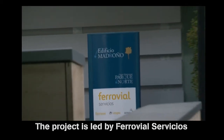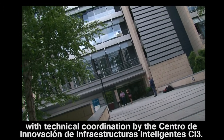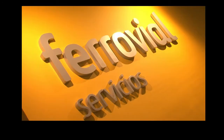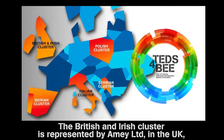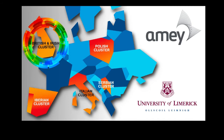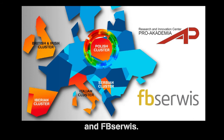The project is led by Ferrovial Services, with technical coordination by the Centro de Innovación de Infraestructuras Inteligentes, CEI3. To facilitate collaboration, the consortium is structured in 5 clusters. The British and Irish cluster is represented by EMMOS Limited in the UK and the University of Limerick in Ireland. The Polish cluster includes Research and Innovation Centre Pro Academia and FB Service.